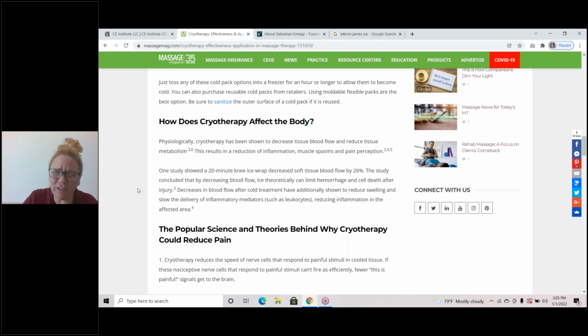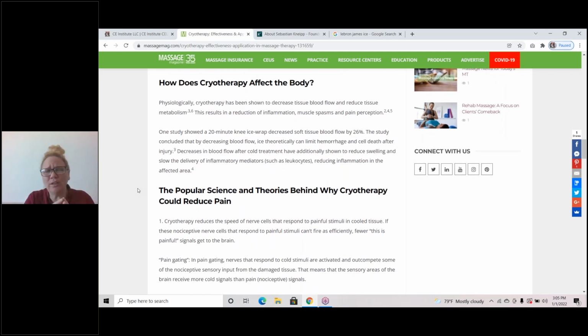How does cryotherapy affect the body? It usually affects the body by decreasing circulation. Okay. And if you have swelling and the body is continuing to swell with injury, that additional swelling is creating secondary injury in addition to whatever created the trauma in the first place to result in swelling. What happens is the soft tissues can swell and swell and swell and start to stretch beyond their normal range of motion and even tear. That's why it's called secondary injury.